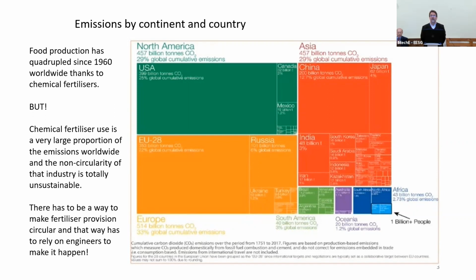So, what do we do? Well, do we keep doing the chemical fertilizers and all the emissions? Well, we can't. Not just because of the emissions, but because there are other bits of fertilizers that have a limited supply. They are not sustainable. So there has to be a way to make this circular.